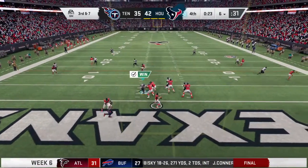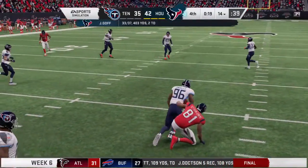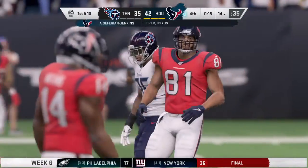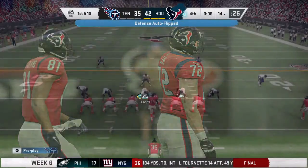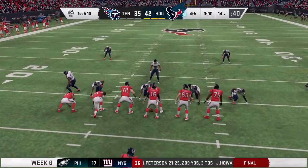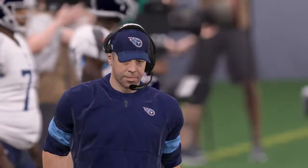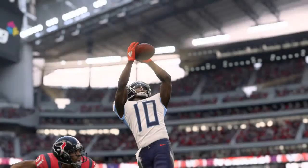Now it's gone. And he finds Safarian Jenkins. And they're going to get the first down here as he's up to the 14. It's a gain of 8 there, and that should be enough to seal the victory. But Charles, it's one thing to win. It's another thing to win and put up the amount of points that they did. Boy, were they clicking.